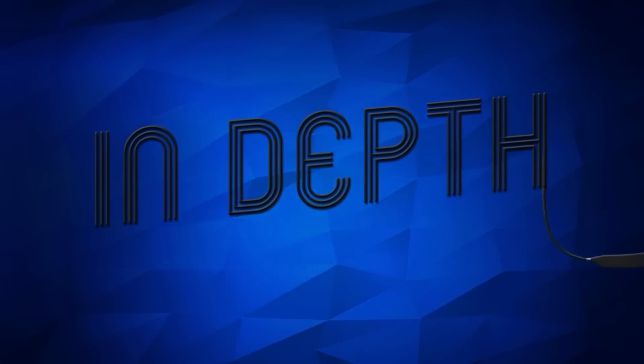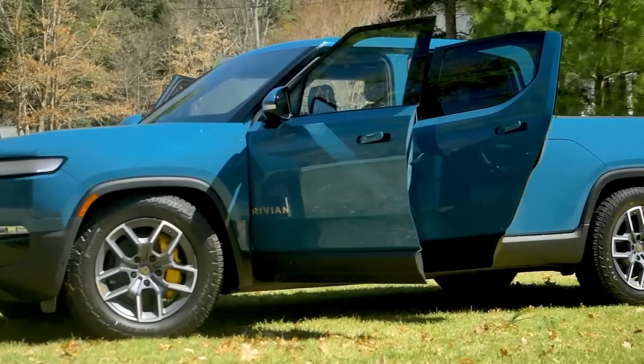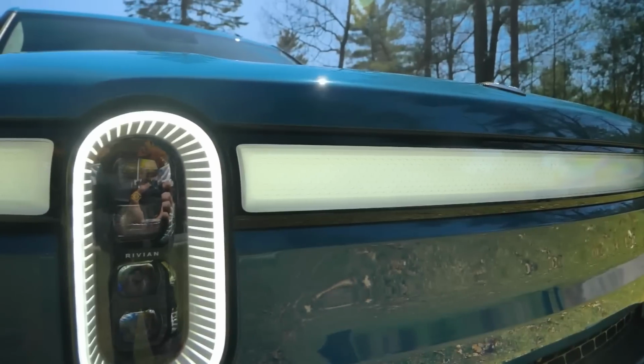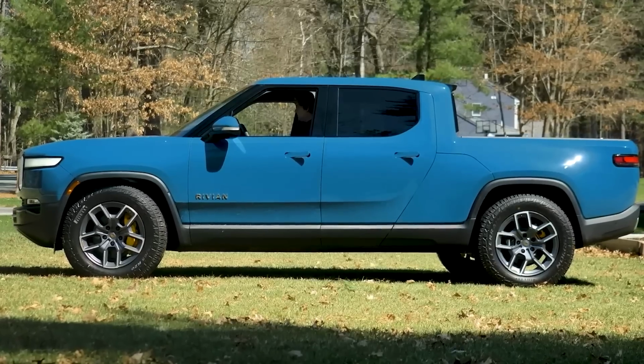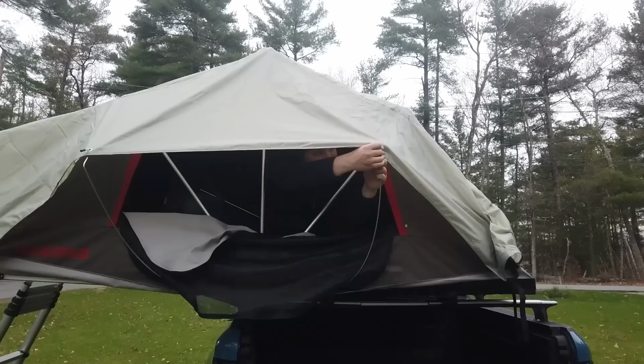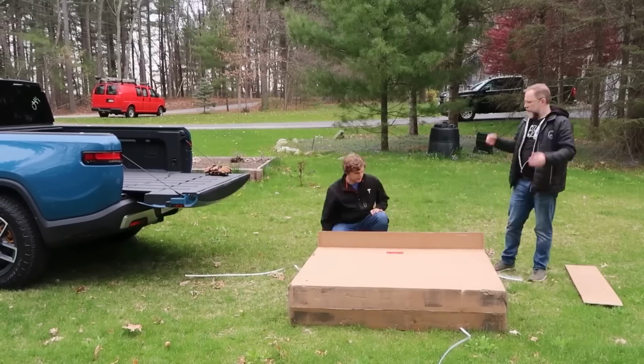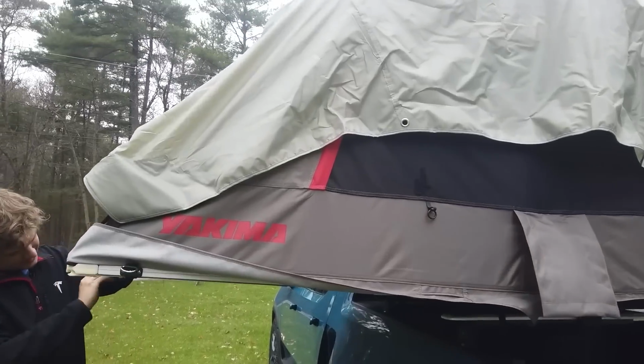And here is the first one. I don't think a lot of people actually missed this one. This was on the Rivian. This was kind of our first go around with Rivian, figuring out that they were selling something that costs a little bit more than you could buy the exact same thing. Yeah, we figured out how to get this tent for the Rivian a lot cheaper and, in fact, a lot faster. I don't even know if you still can get the official one. I think that we're one of the only Rivians in the world that has the Yakima tent.